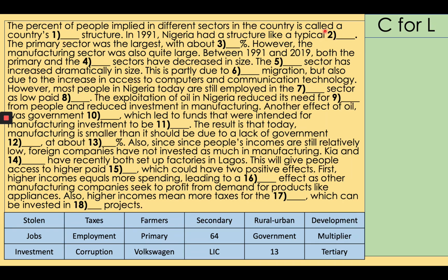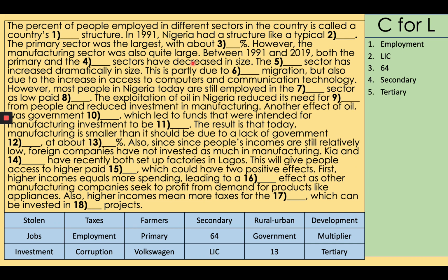Number 1, the percent of people employed in different sectors in a country is called a country's employment structure. In 1991, Nigeria had a structure like a typical LIC. The primary sector was largest, with about 64%. However, the manufacturing sector was also quite large. Between 1991 and 2019, both the primary and the secondary sectors have decreased in size. The tertiary sector has increased dramatically in size.